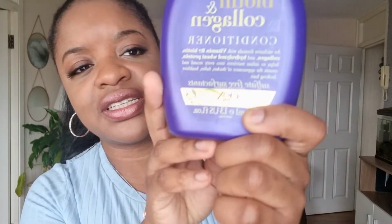So if you can find a shampoo, this is the one I use right now. This is a biotin and collagen conditioner and shampoo, and it's by a company called OGX. Now I use this company quite a lot because I find that their products are really, really good. I used the argan oil one before, but I find that this one, particularly, detangles my hair, it takes out all the knots. I don't have a problem with knots in my hair.